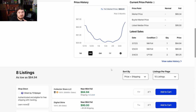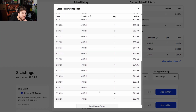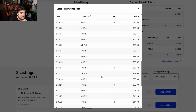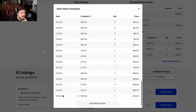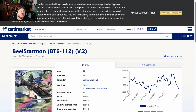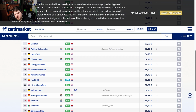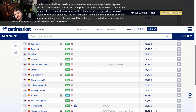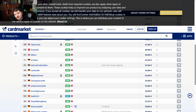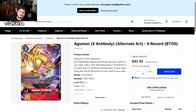Not many listings. People have been buying her left and right the last couple months, by the looks of it. Just been constantly sale after sale every day. So that just kind of comes with the territory. She's just going to be an expensive little bugger. And then on the Europe side for her alternate art, kind of in the 40 range. Really nice, comfortably 40 range. Like goes to 60, kind of in that group. I think that's not terrible. I think that's pretty decent.